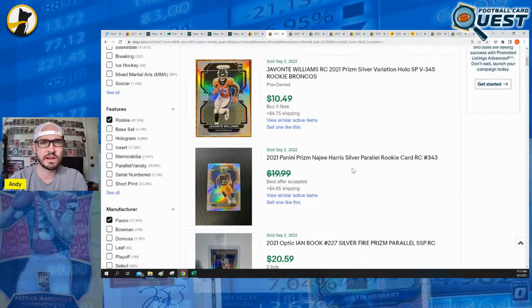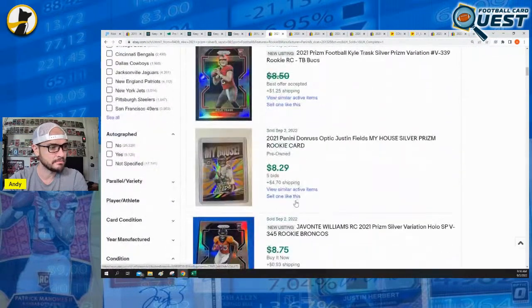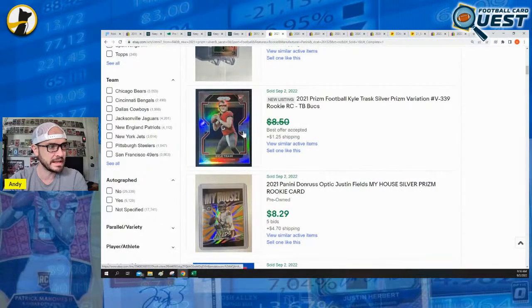And I think it's just very attractive for buyers out there. There's a lot of buyers that will easily press that buy it now button on a whim for a $20 short print card. So I think that's the sweet spot. So I'm not going to buy the Najee Harris at 20 if I'm going to try and sell it at 20. But if you can get Trask for $5, yeah, totally.